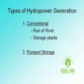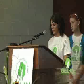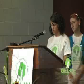There are 2 types of hydropower plants. The first is conventional and the second is pumped storage. Conventional: most hydropower plants are conventional in design, meaning they use one-way water flow to generate electricity. 2 types of conventional plants are run-of-the-river and storage plants. Run-of-river plants use little, if any, stored water to provide water flow through the turbines. Weather changes cause run-of-river plants to experience significant fluctuations in power output.